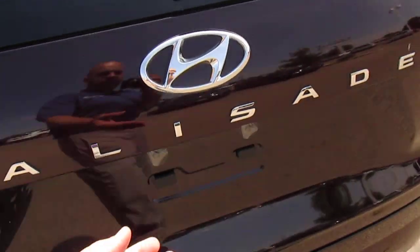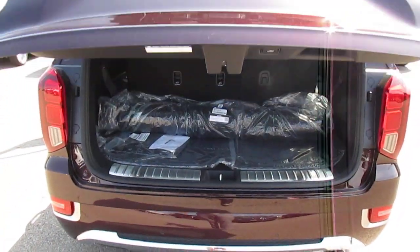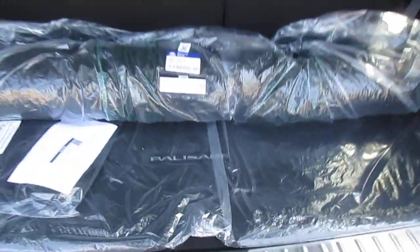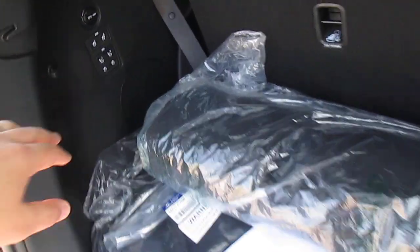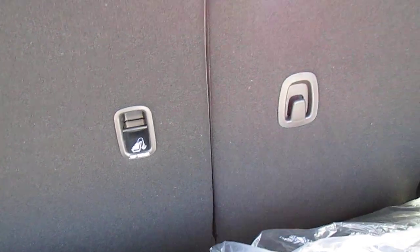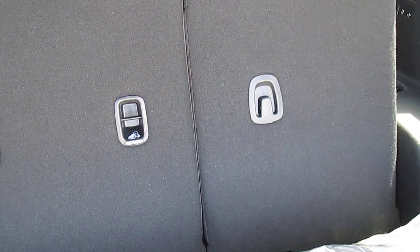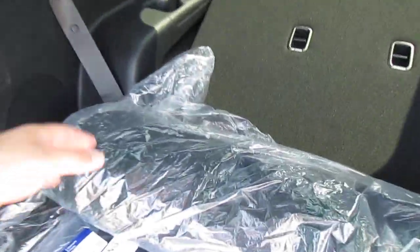Now it's going to be kind of a mess back here in the back, and I'll tell you why. So it's got a power lift gate, of course. Opens nice. This one has, for when the third rows are in cargo mode, these rugged covers. They haven't been installed yet, so I just kind of have them folded out of the way. But I did want to show you, this one has power folding rear seats. There they go. I don't have to hold them down. I was holding it down, you don't need to.